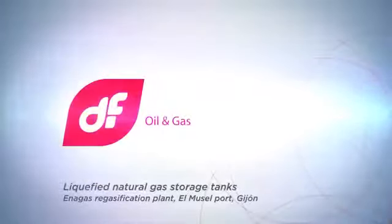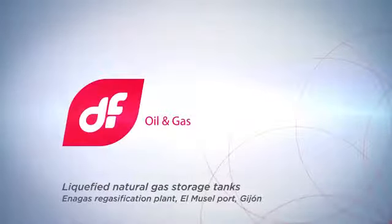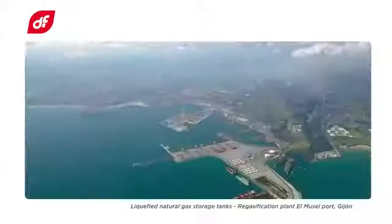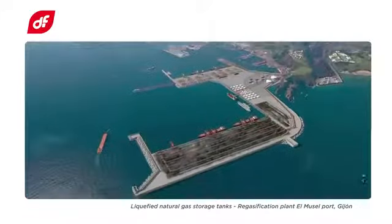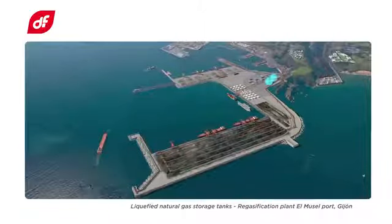Felguera IHI, a subsidiary of the Duro Felguera Group specialized in hydrocarbon storage, is building two of the largest liquefied natural gas tanks that currently exist on the market at the port of El Musel in Gijón. These enormous tanks will store the gas arriving by ship to the regasification plant that Enagás is constructing on the grounds belonging to the extension of the port El Musel, occupying around 18 hectares.